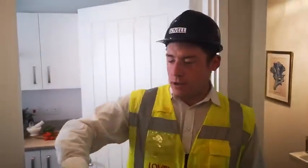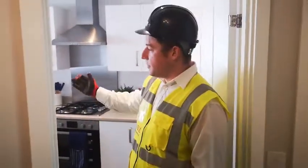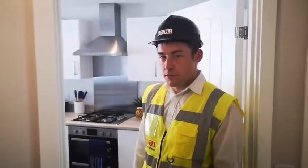So this is the final stage of the build. Decoration has now taken place, doors have been fitted, the house has been finalled, and then we've actually furnished it as well. So this is the finished product which we'd hand over to the customer.